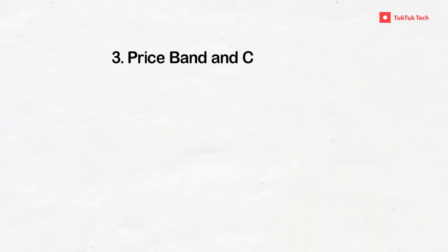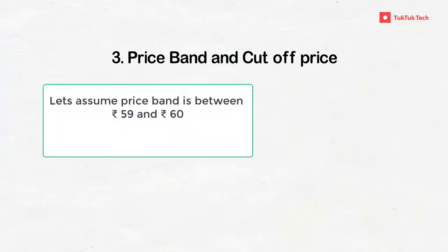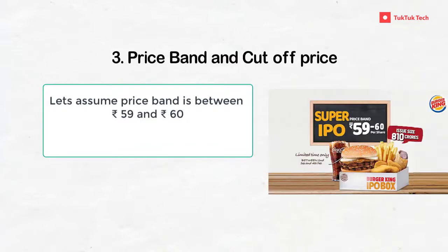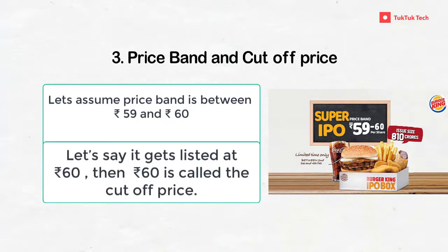3. Price band and cutoff price. Price band is a price range between which the stock gets listed. For example, if the price band is between 59 rupees and 60 rupees, then the issue can list within the range. Let's say it gets listed at 60 rupees, then 60 is called the cutoff price.